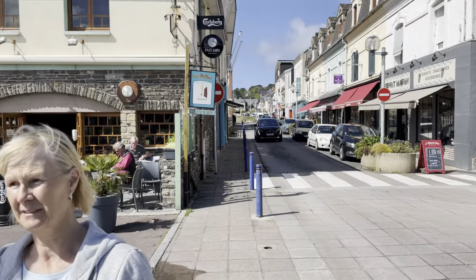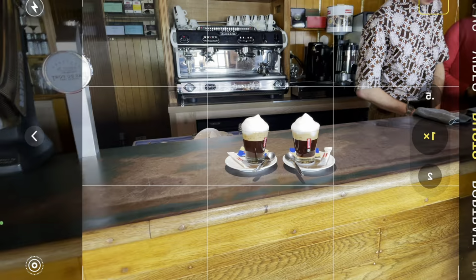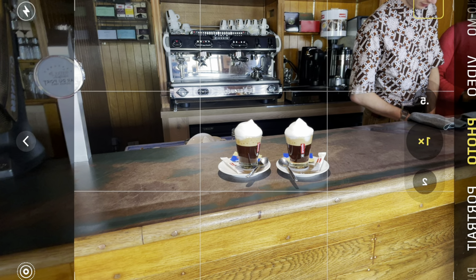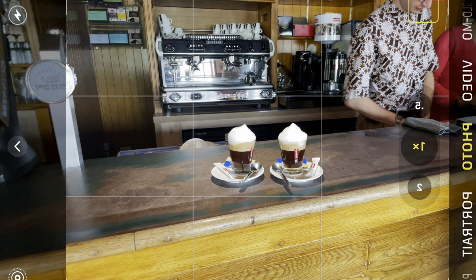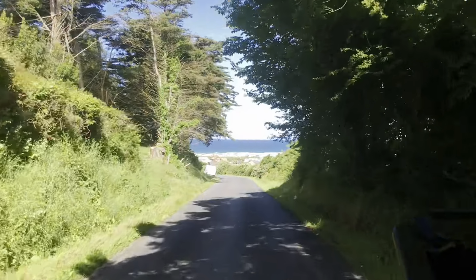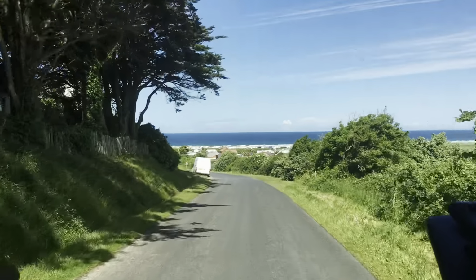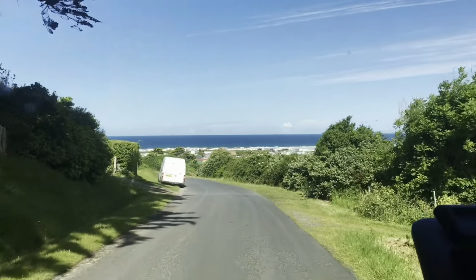Try and grab a coffee or something. Yeah, let's have a walk around. A little walk and stretch our legs for a bit now. Looks like this is just heading down to the beach here. Some of these roads are absolutely beautiful.